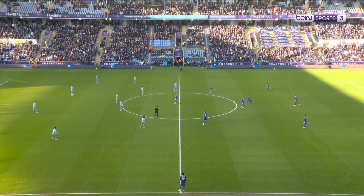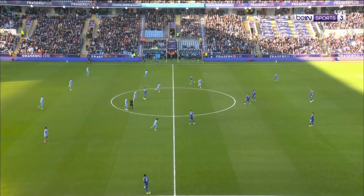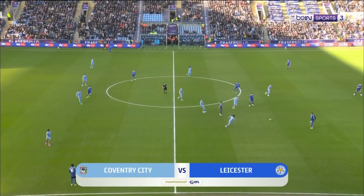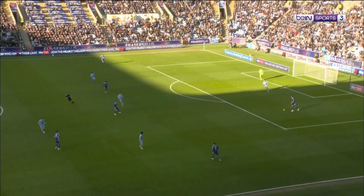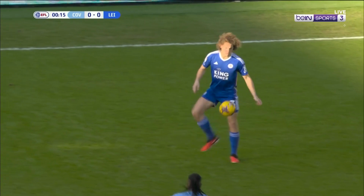Teams met right at the beginning of the season. Leicester won 2-1 at home, a game that could quite easily have gone the other way. Coventry played very well on the day, and they know they're going to have to be at their best here to derail and upset this relentless Leicester City charge back to the Premier League.